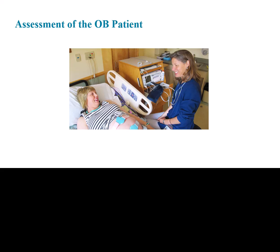Let's see how well you were listening a while ago. C-sections have become fairly routine, but what kind of concerns would the OB doc have with a baby born by C-section as opposed to not having those concerns with a vaginal delivery? The lungs.